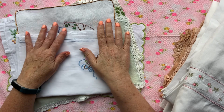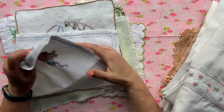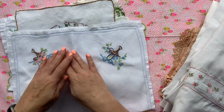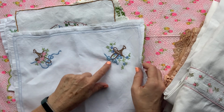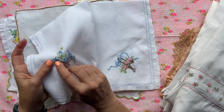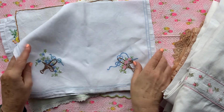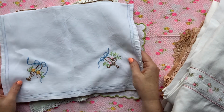Then this lot here I got this weekend as well. From, where was it from? It was from a car boot. I can't remember which one it was now. But it's got beautiful, it's got a basket on each corner. Let me turn them the right way around. I love this one here. It's so old. It's been washed and worn, and the French knots are kind of really flat. I love that. And that one there, and then I've got two more. They're all different as well, so that's handy.